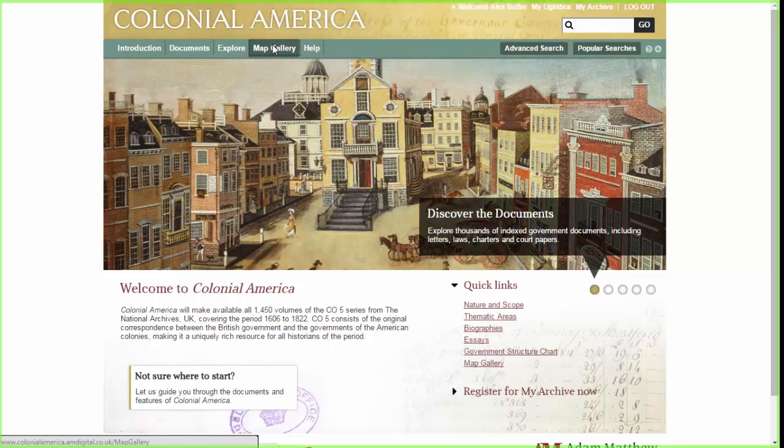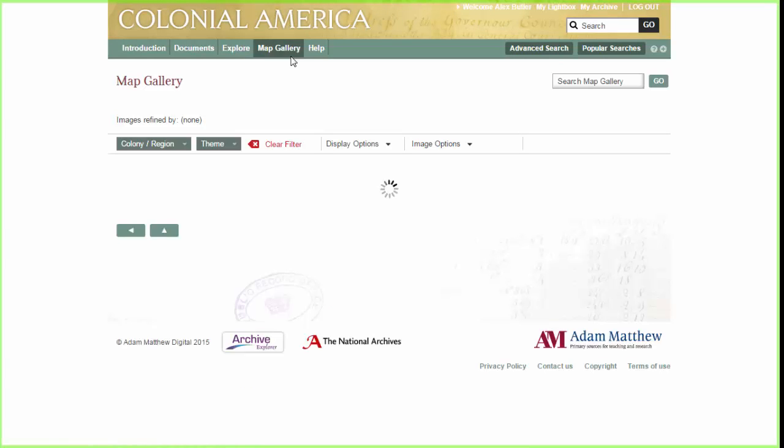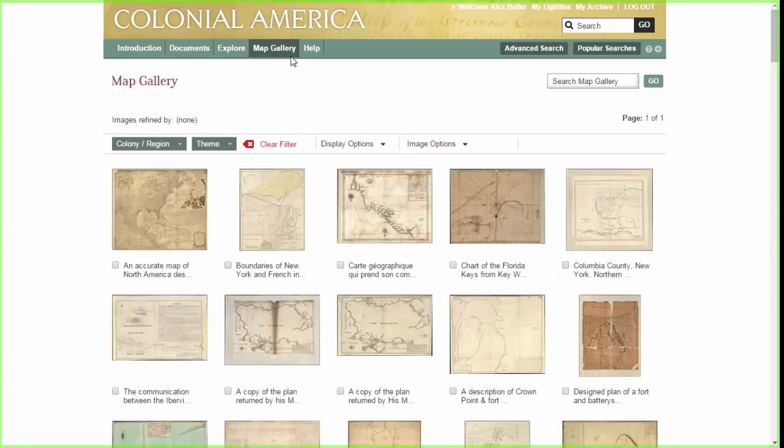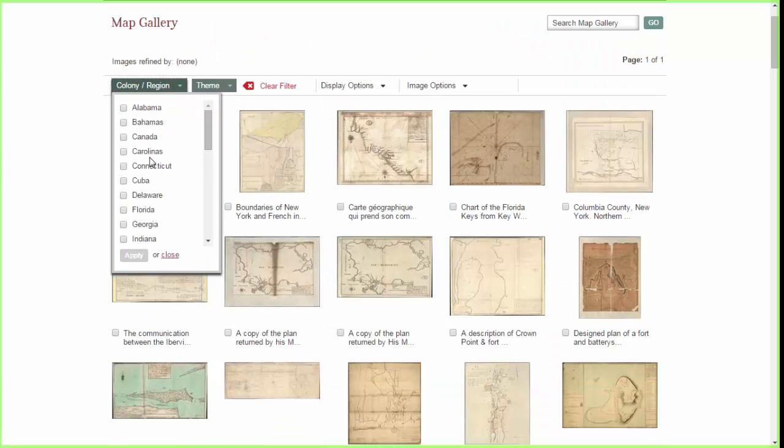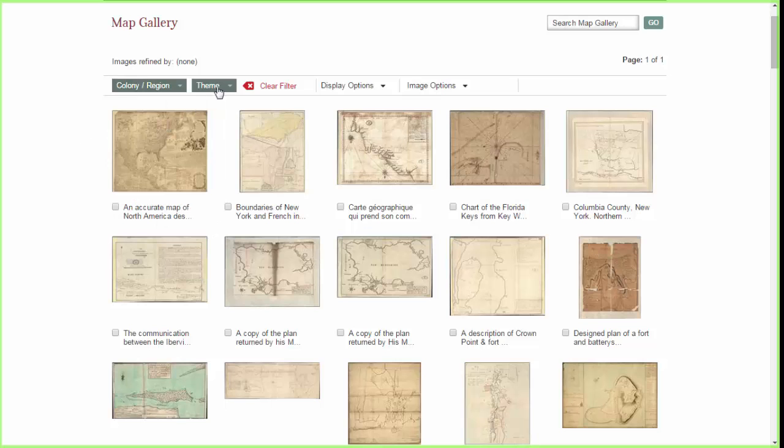Now I just want to quickly show you the map gallery. As well as having all of our maps within the main documents list itself, and they're all fully searchable and fully indexed with metadata, we do draw them out and copy them across to a separate map gallery as well. And we find this is a really great tool for both teaching and maybe researchers who just want to get a bit more visual material, whether that's for a Blackboard site, a presentation that they're doing, a number of reasons. So this map gallery we can refine by the colony or region it applies to, or a theme.